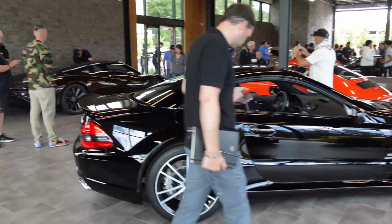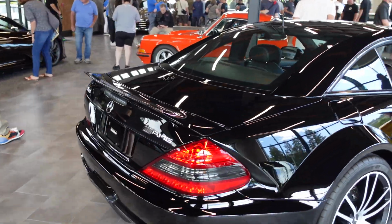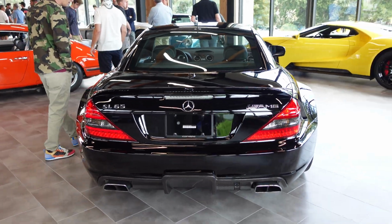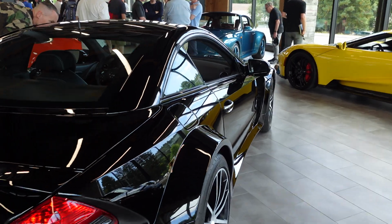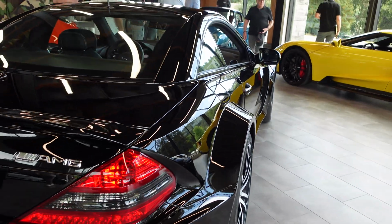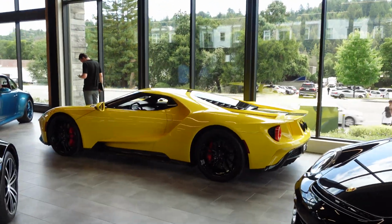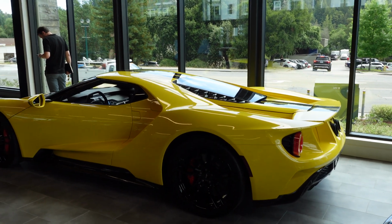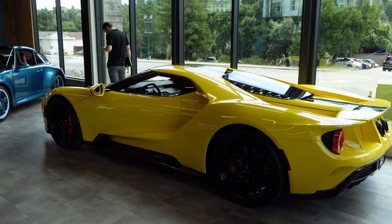SL65 Black Series, always cool to see. I think maybe one of the most underrated Mercedes Black Series, because it's so different from the standard Mercedes SL65. I mean, they basically rebuilt the entire body. These huge wide body arches on it. Absolutely sick. Very rare to see these. Got the Ford GT over there as well. Yellow with the black stripes is a really, really good classic color combination on that car.